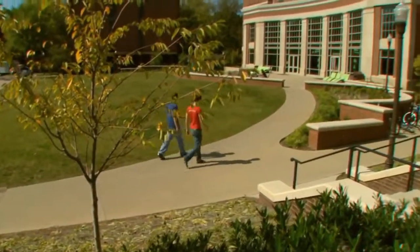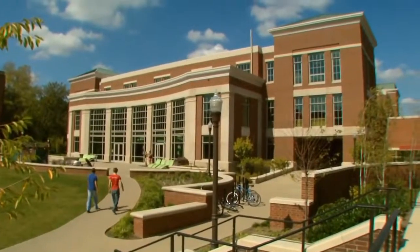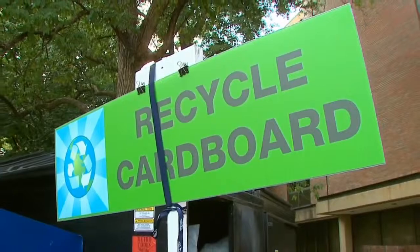The Commons is proud of its award-winning, environmentally friendly construction, and you can see Vanderbilt's dedication to going green all over the Commons. By the Commons being green, I think that shows how Vanderbilt is adapting to the progressive attitude of the students, this new generation. So it was a really good move.